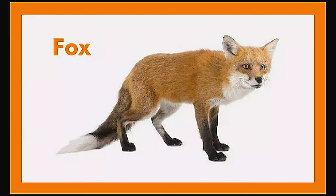Fox. Fox. Fox. A fox looks like a little dog with a bushy tail. Can you say fox? What kind of sound does a fox make?